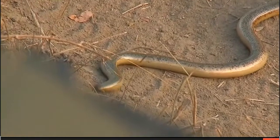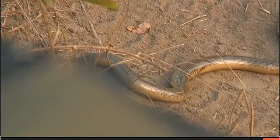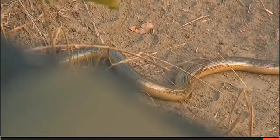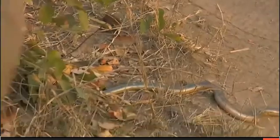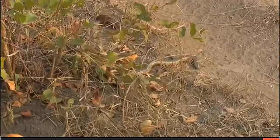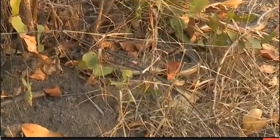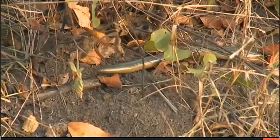Guys, we've been looking for a lion and leopard, and we found a Schlegel's blind snake. Let me just try and move so we can see it again a bit better. Quite unusual to see them at this time of the year and in this temperature. Normally you see them quite often after the rains, when they get pushed out of their holes by the water.